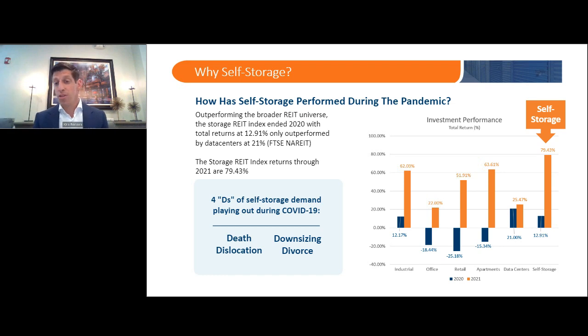With storage, we have a 30-day window. So theoretically, we could raise prices every month. Now, we probably wouldn't have many tenants left if we did it that way, but we have the ability to raise rents on a monthly basis. And so it gives us a lot of flexibility, especially in an inflationary environment like we're in today.